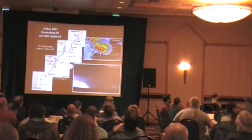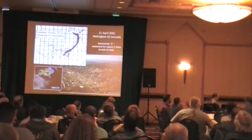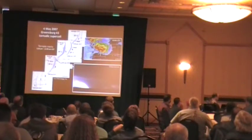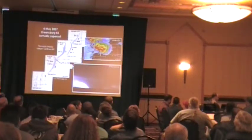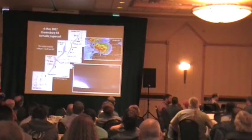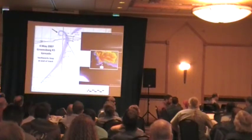I was going to point out that the 500 millibar winds here were about 50 knots out of the southwest as well. Let's look at the Greensburg tornado here. Here's the Greensburg supercell and all the tornadoes that occurred with that back in 2007 that we're all pretty familiar with. Here's Rick Schmidt's picture of the tornado as it was hitting Greensburg after dark, lit by lightning. Here's a close-up of the Greensburg track.